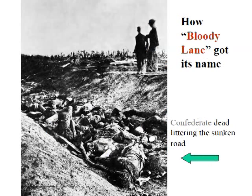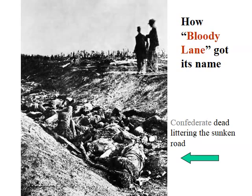There's an actual photo of the Sunken Road in the aftermath of the battle, and you can see the Confederate dead littering the road here. These would be, if I remember correctly, slaves in Maryland who got the job of dragging the dead out of the lane and then burying them in mass graves. It was said by one of these men that you could walk the entire length of the Sunken Road without ever stepping on dirt. All you'd be doing is stepping on dead bodies.